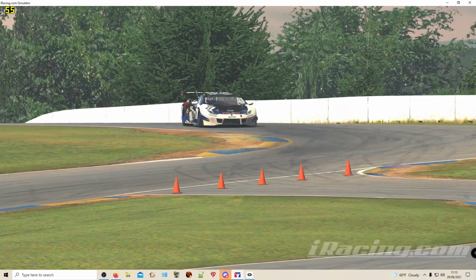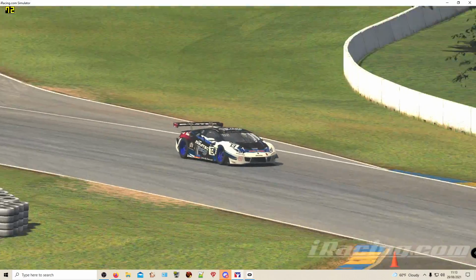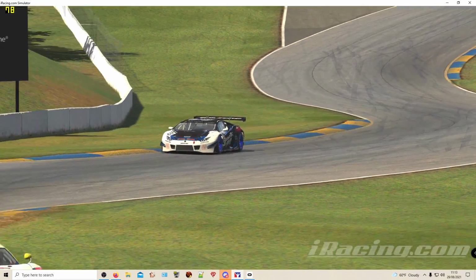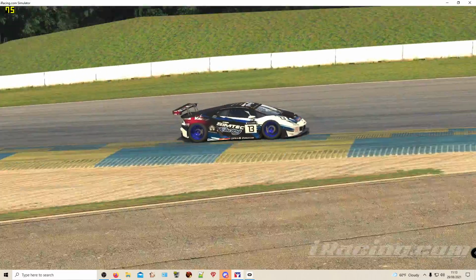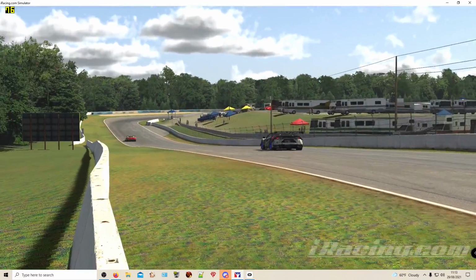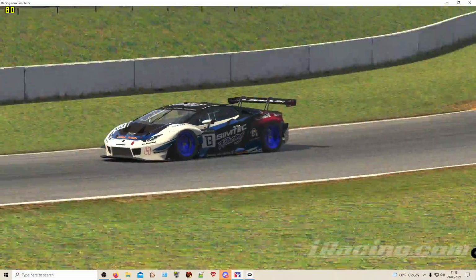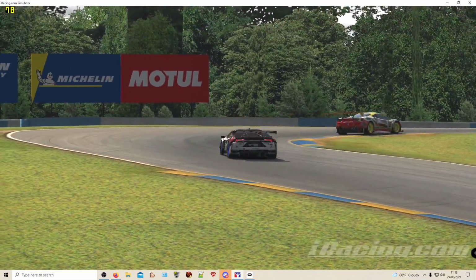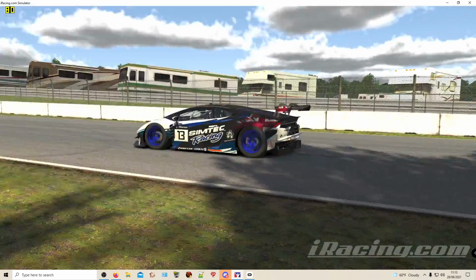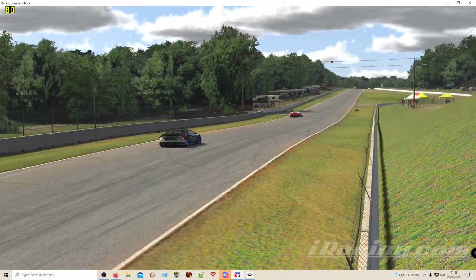P1. Although also the Lamborghini Huracan is going to have to pit before too long. Will pit from the lead, so it didn't manage to get in the lead during the pit stop. Out onto the back straight towards the start finish line once more. The 4th place Ferrari just ahead.